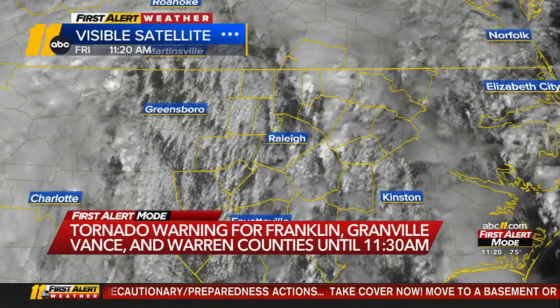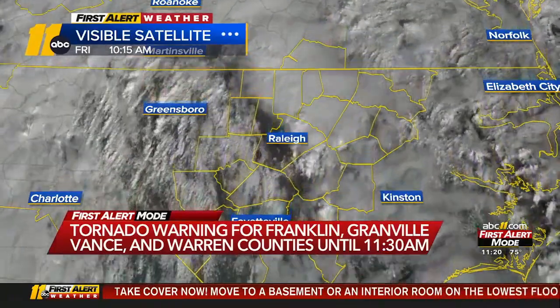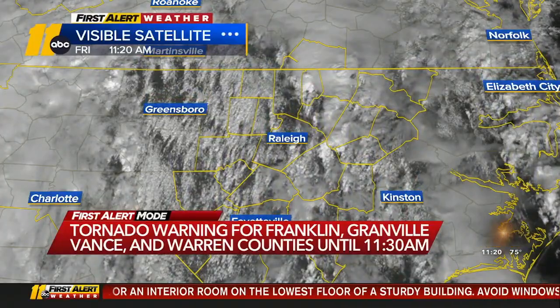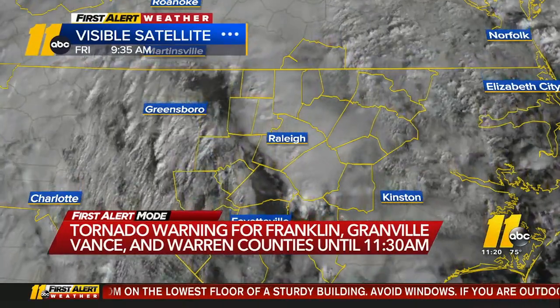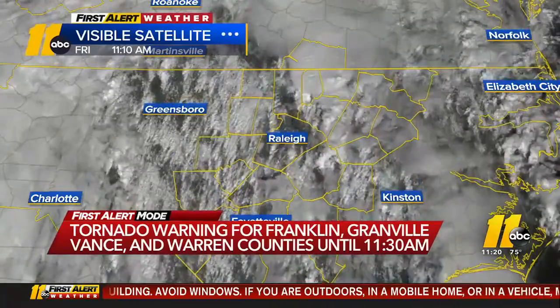And when we look at the visible shot, we had breaks of sunshine out there, and that doesn't really help. That makes it a little bit more unstable. With dew points in the 70s and air temperatures, I even checked, we're probably upwards, in the mid to upper 70s already.